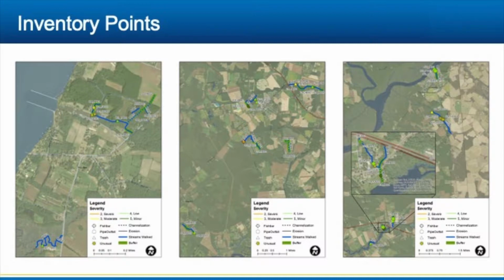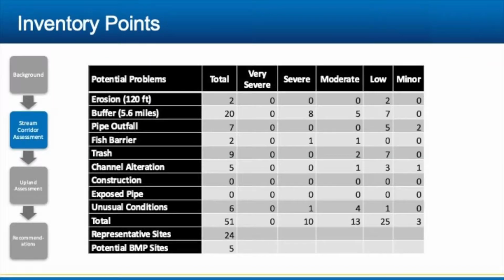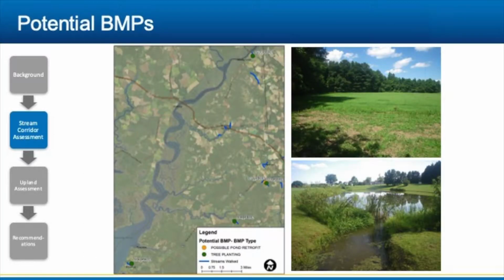Here's just a map of our inventory points, color-coded by the severity. And a table here. I just wanted to point out that most of what we saw was low and moderate severity. Most of the points, we picked up 51 total points. We also were looking for potential BMPs as we were walking around, and we located 4 tree planting sites and 1 possible pond retrofit that we sent engineers out to look at afterwards.